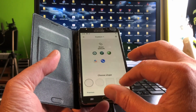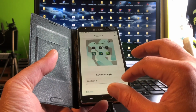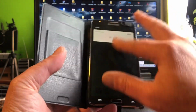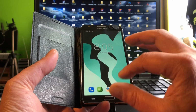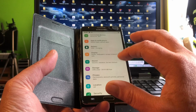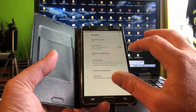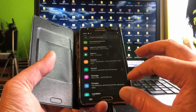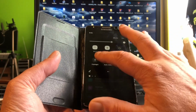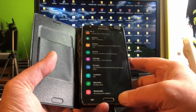Hey, black is nice, huh? Look at all these shapes. So I think this looks nice and black. You see that? Black and white, lovely, nice. So you can set up this device very lovely.